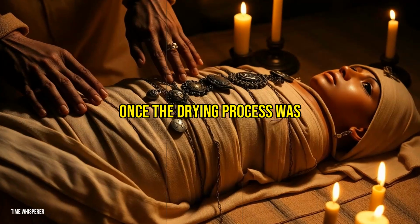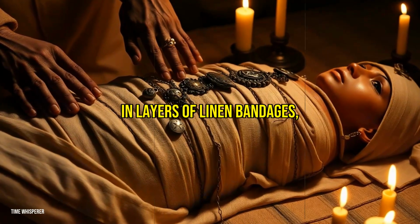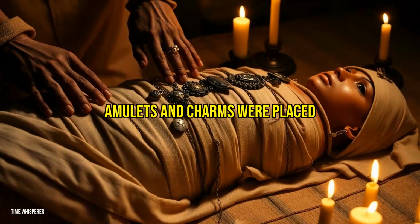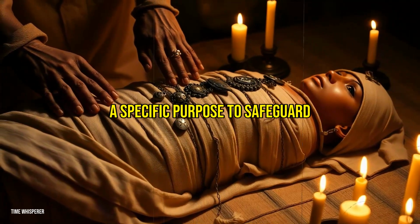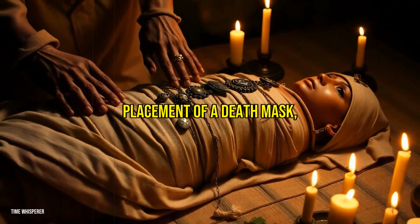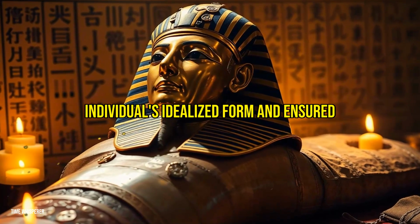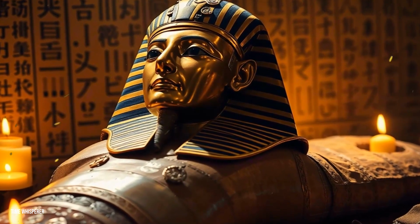Once the drying process was complete, the body was wrapped in layers of linen bandages, often coated with resin to create a protective seal. Amulets and charms were placed between the layers, each serving a specific purpose to safeguard the deceased in the afterlife. The final step was the placement of a death mask, often made of gold or painted wood, which represented the individual's idealized form and ensured their recognition by the gods.